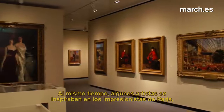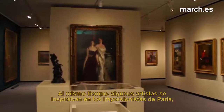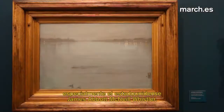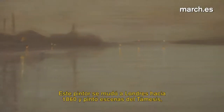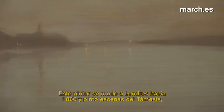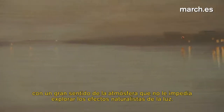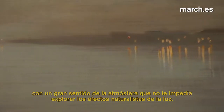At the same time, some artists were looking to the Impressionist artists in Paris, and particularly we see the American painter James Abbott McNeill Whistler, who moved to London in the 1860s, painting pictures of the Thames with an enormous sense of the atmosphere, and yet also looking very clearly at the naturalistic effects of light.